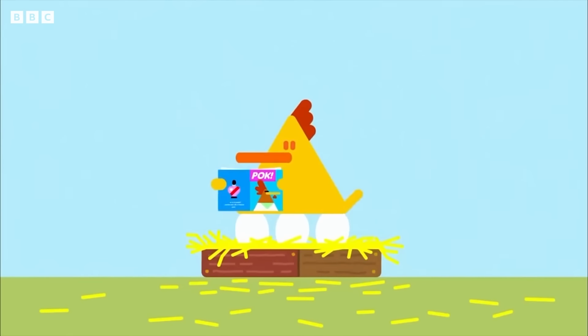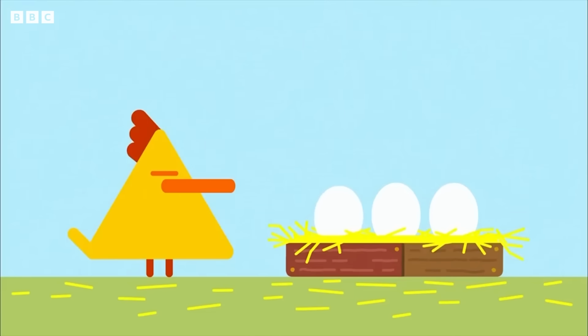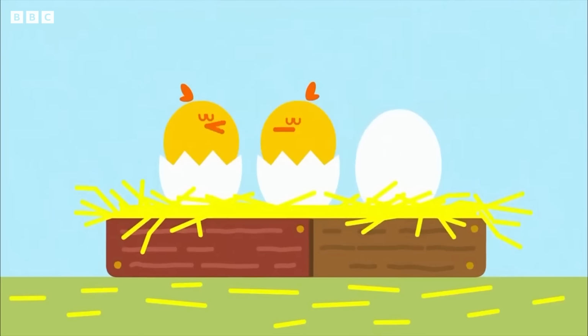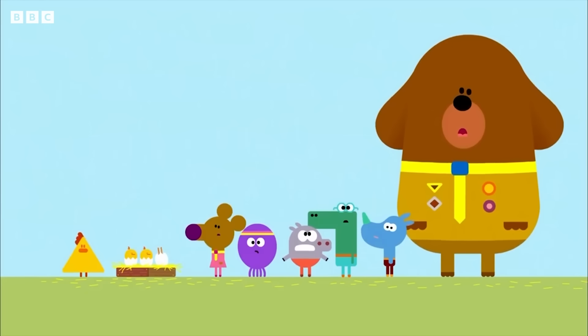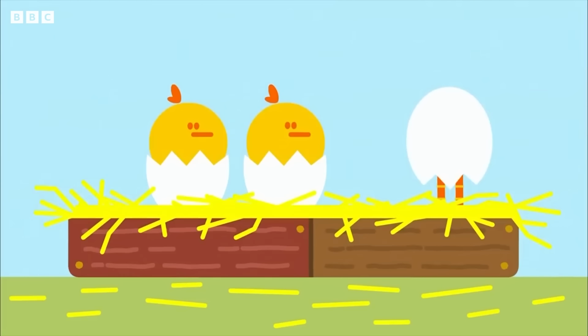The eggs are starting to hatch. Woof! Cheep, cheep! One chick. Cheep, cheep! Two chicks. Three chicks. I think this one's having a little trouble getting out. A leg! Look! Another leg!